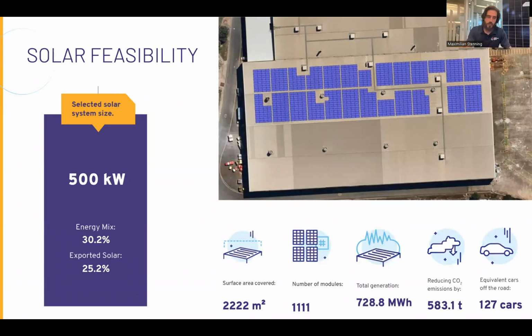So this is where we now enter the solar feasibility study. Once our team have performed the interval analysis, they start to have a look at your site. They'll pull up a satellite image and overlay panels and start to see, is there enough space, and what does it look like actually on the roof. At this particular site, there's plenty of room for a 500 kilowatt system, as you can see in that satellite image. I've also pulled in a few of the key metrics throughout the document, kind of put them all on one page. But you can see in this example that we've reduced the overall load at this site by 30%.